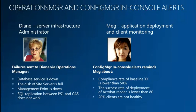Meg, on the other hand, application deployment, right? What's the baseline doing? What's the success of that deployment? It's very client-centric. And so those are the things that alerts within the CM console are intended for.